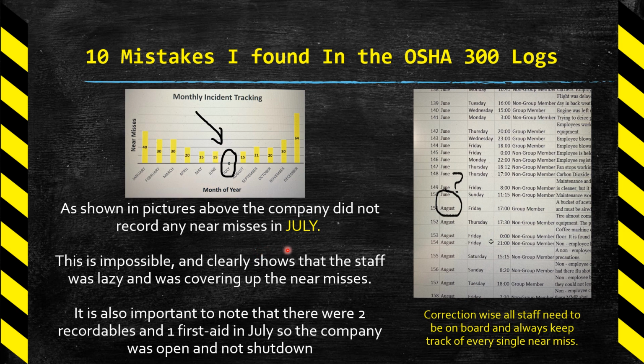And it's important to note that there were 2 recordables and 1 first aid in July, so the company was open and not shut down. Correction-wise, all the staff needs to be on board and always keep track of every single near miss.